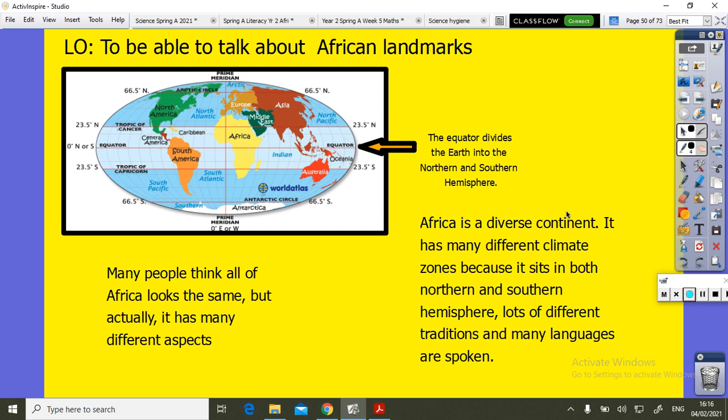So first of all, I want to tell you that even though many people think that Africa looks all the same, with lots of jungle animals and lions roaring about, walking around, actually it's not the same for all the places in Africa. Africa has so many different aspects about it. It's a really diverse continent.